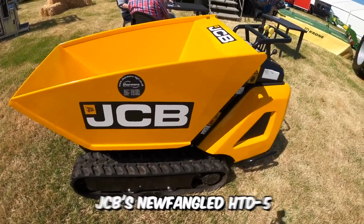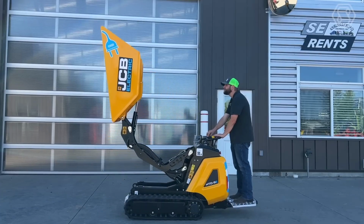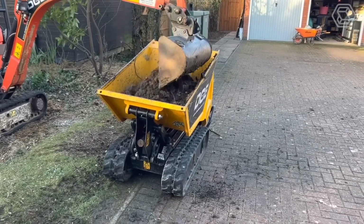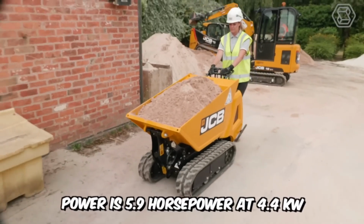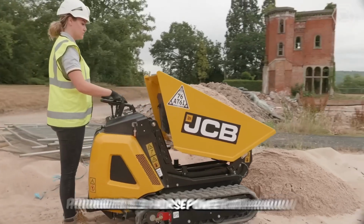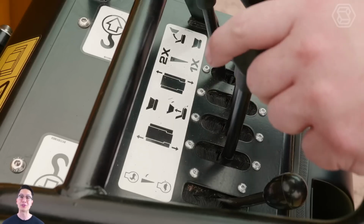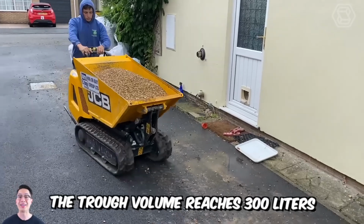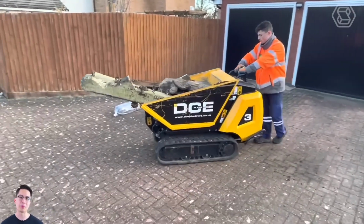What do we know about JCB's newfangled HTD5 demo dump truck? Well, at least that its operating weight is only 590 kilograms, and its power is 5.9 horsepower at 4.4 kilowatts. The manufacturer took care of the engine and supplied a Kohler diesel with an electric starter. The trough volume reaches 300 liters, and the payload is 500 kilograms.